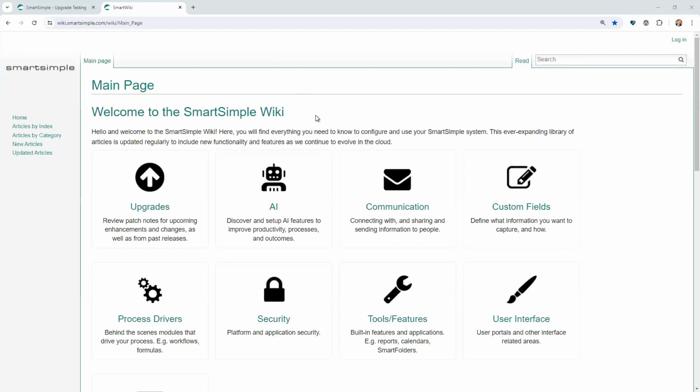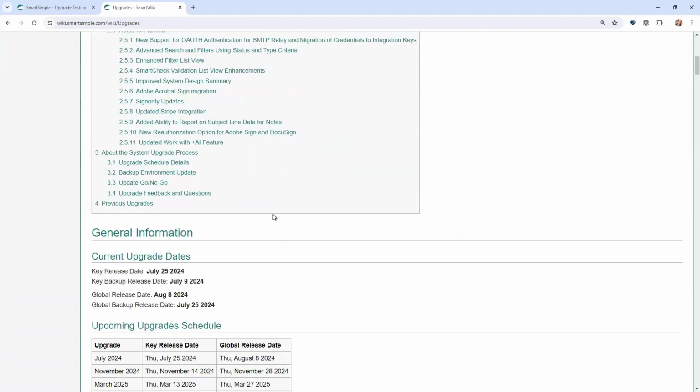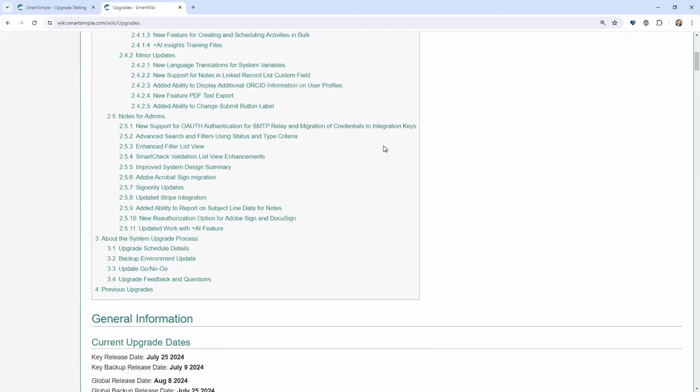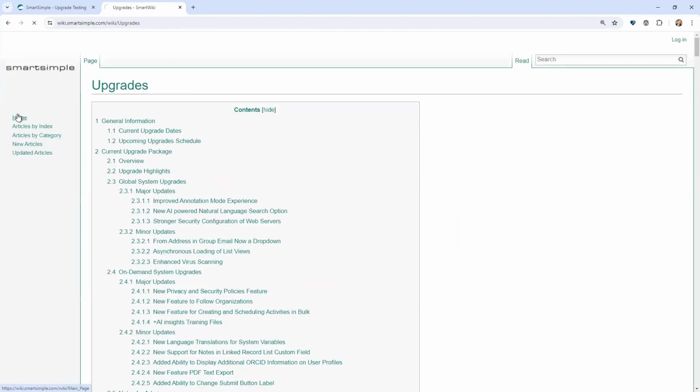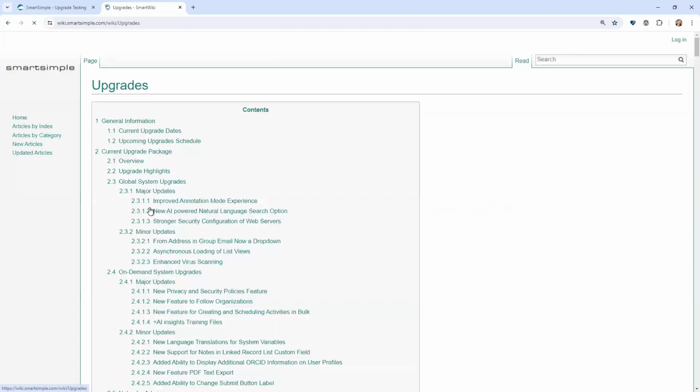Everything I'm going to talk about today is right here on wiki.smartsimple.com, and click on the upgrades. This is targeted towards administrators, so I'm going to show you behind the scenes of all the changes. Let me just dig right in. First off, I went to home, and right here on upgrades, this is where you can see all the changes that are happening to the system.